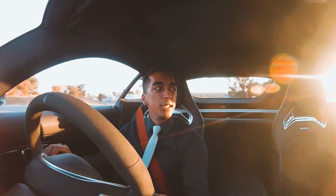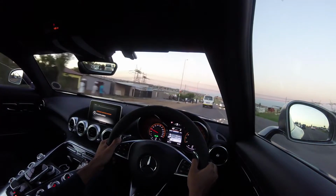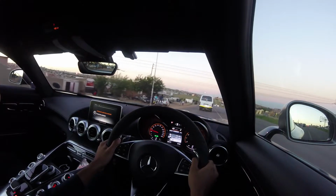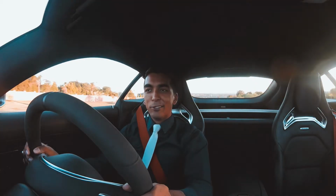And also with the dual clutch, it gets off the line so smoothly and softly. It's not really a bother. And the gearbox is so smooth. Even in sport, going gear through gear, it's not too hard, not too punchy on you. Not a bad way to spend a Wednesday afternoon, right?